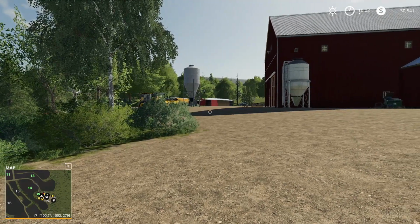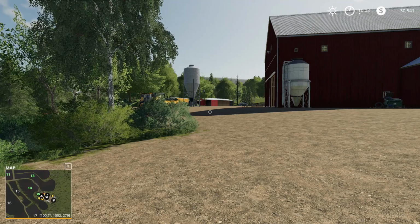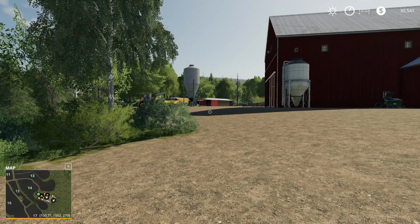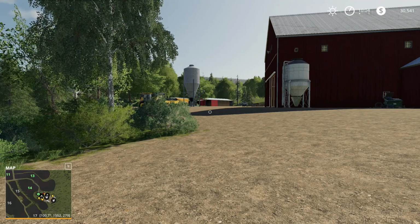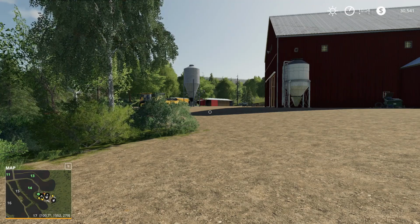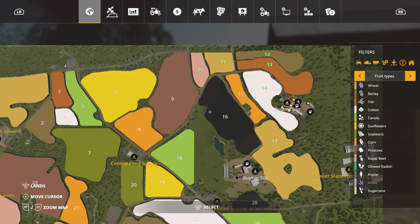So one is that only Mod Hub mods can be used for the most part, and the other is that all equipment must be purchased and none can be leased. So we'll start off just by taking a look at the map and seeing what we have.